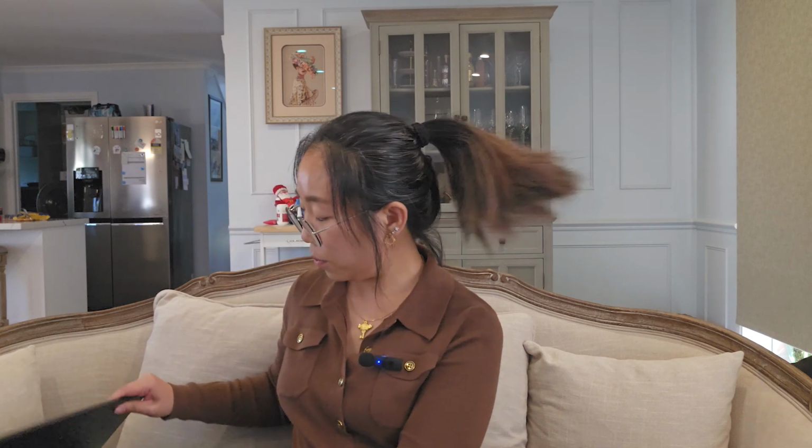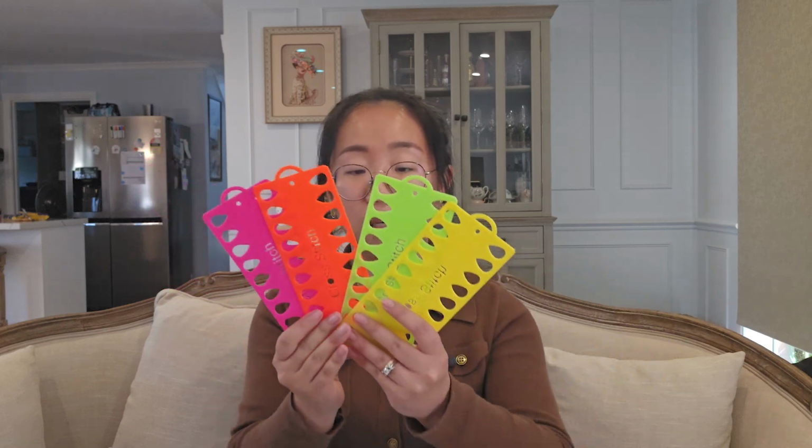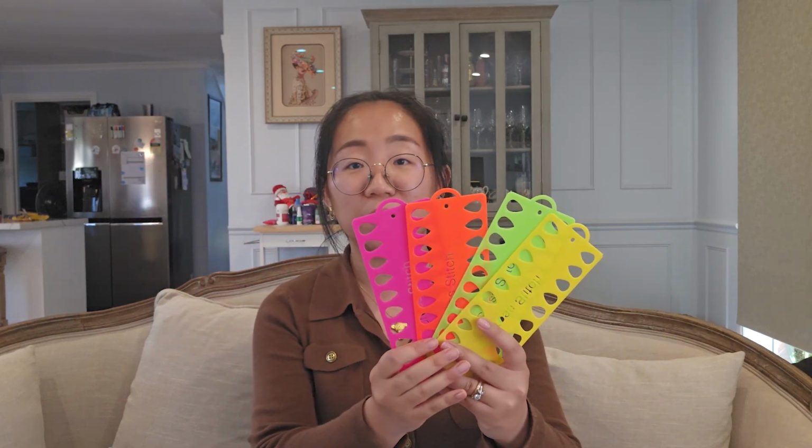Is there something else I can tell you about this? I think that's pretty much it. And then after that, I also bought some thread organizers. Where did I put them? Oh, here. They're just really cheap. Each one has 20 holes, and they're supposed to be 5, but I actually received 6. I think it's just by accident that they included 1 extra.